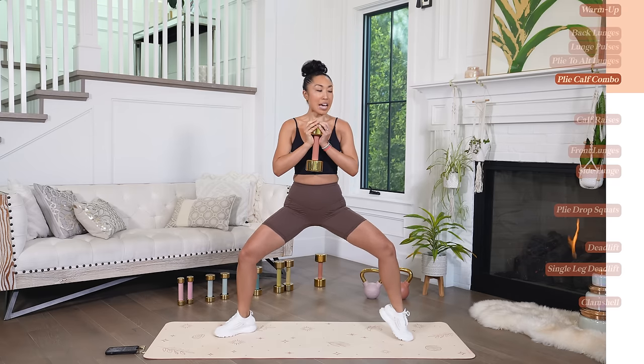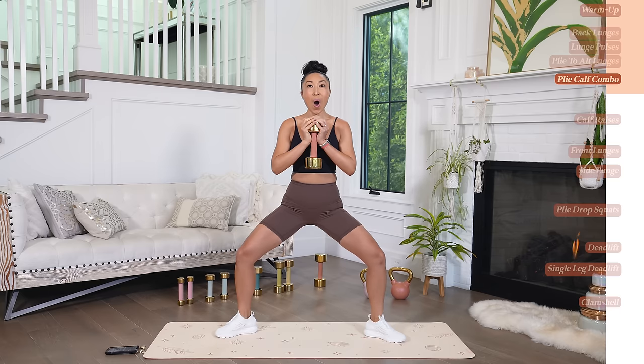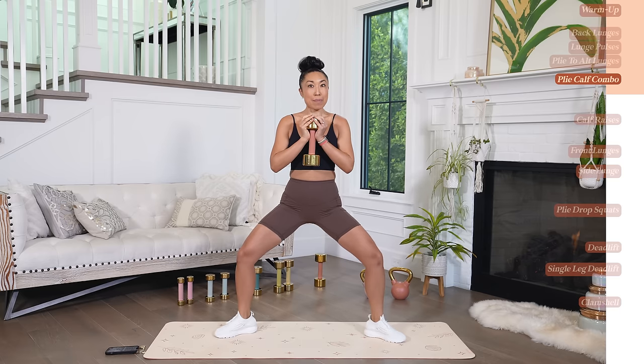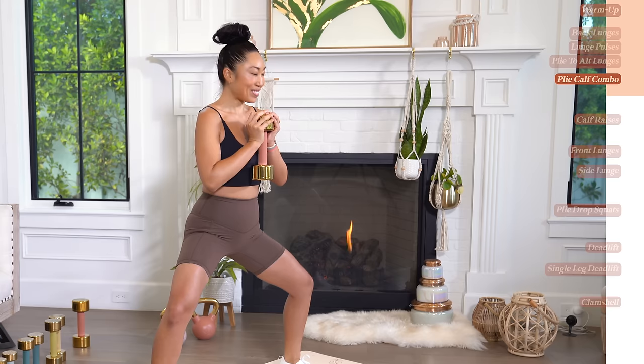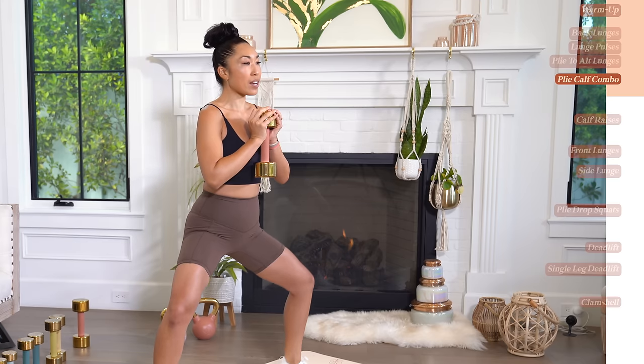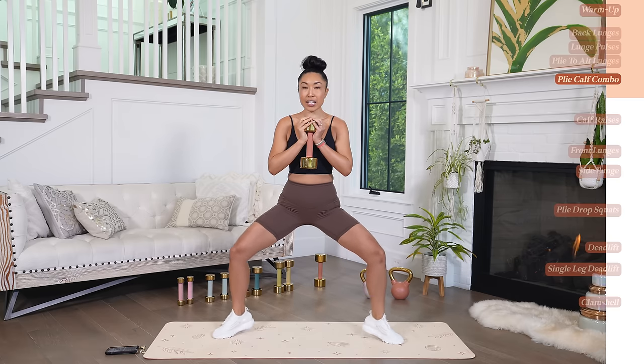Up, up, down, both heels, lift and lower. Up, whoo, how are the thighs? Mine are burning. Lift, keeping that chest open, belly button in. Good stuff, come on.